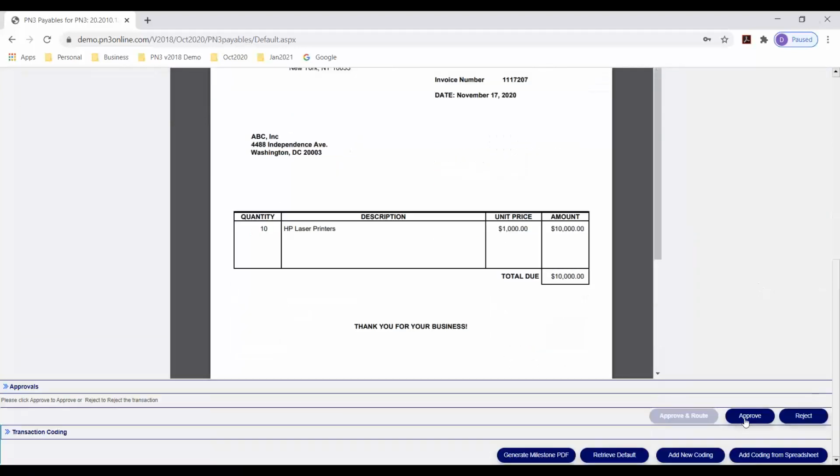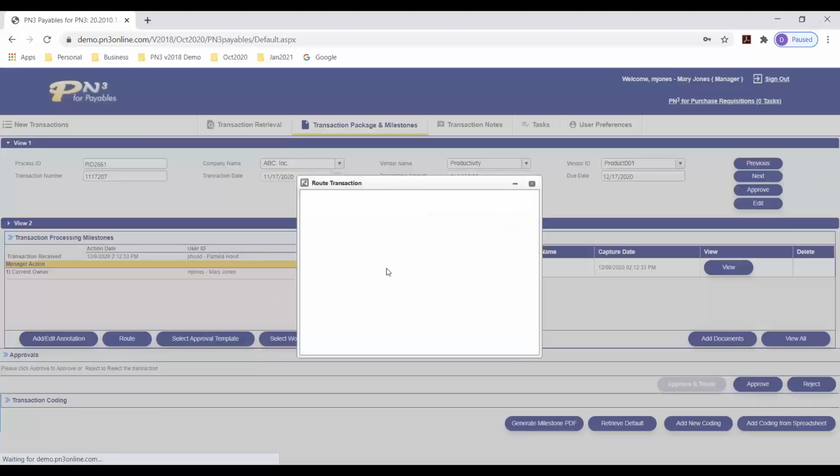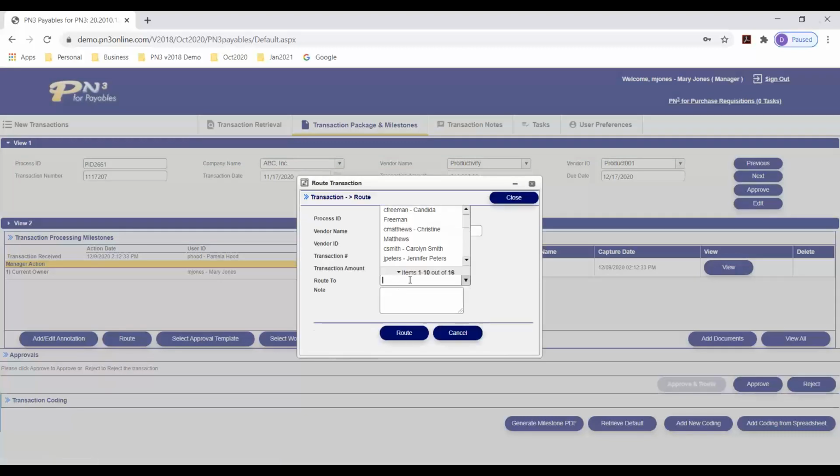She has the ability to approve it or reject it, or she may look at this and she can see that Pamela sent it to her, and if she decides that, I shouldn't take action on this invoice, I don't really deal with this vendor, she can select route, tell PN3 that she'd like to route this transaction to Pamela, and put in a note to explain why she's doing that. Or if she knows which department the invoice belongs to, she could route it to a user in that department.